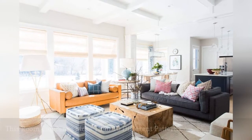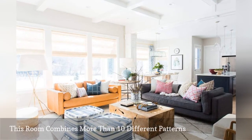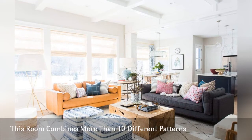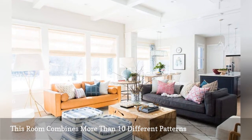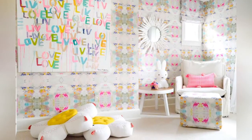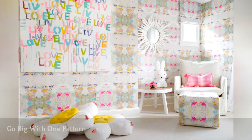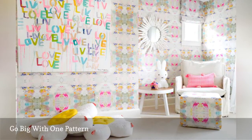The design team behind Studio McGee, based in Salt Lake City, Utah, used a combination of low and high contrast prints in different colors to create this relaxing living room. How many patterns did they use? We count 11. A single pattern makes a huge splash in this nursery by KR Interiors based in Westport, Connecticut.